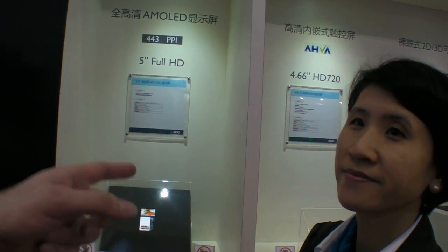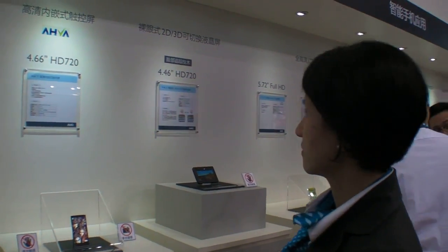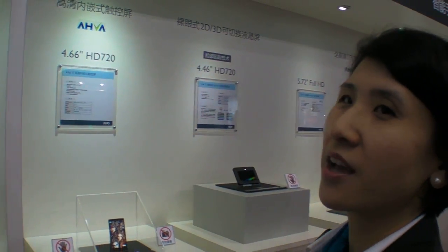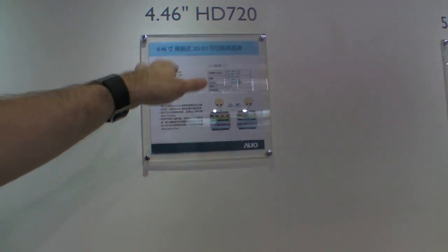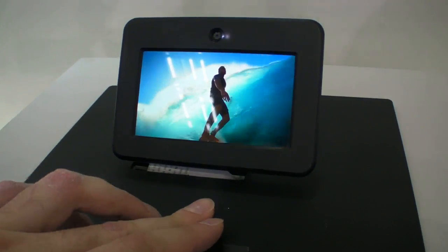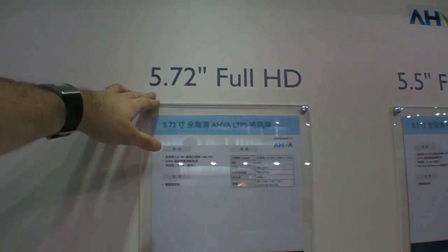Cool. So can we look at the LCD? How many LCDs does AUO sell for smartphones every year? Well, I don't have the numbers. Is it secret? But it's a very large number. Yeah, we don't have the detailed number. So here is 720. We also have the 440. And what is this, a 3D version? Yes. So 2D, 3D, face tracking technologies. Oh, that's cool. It's tracking my face. This is 5.72 Full HD.